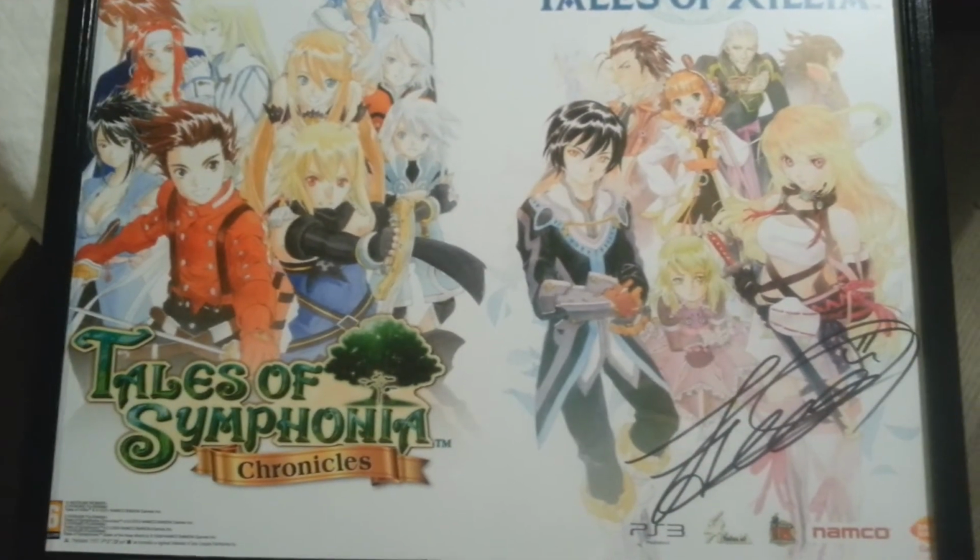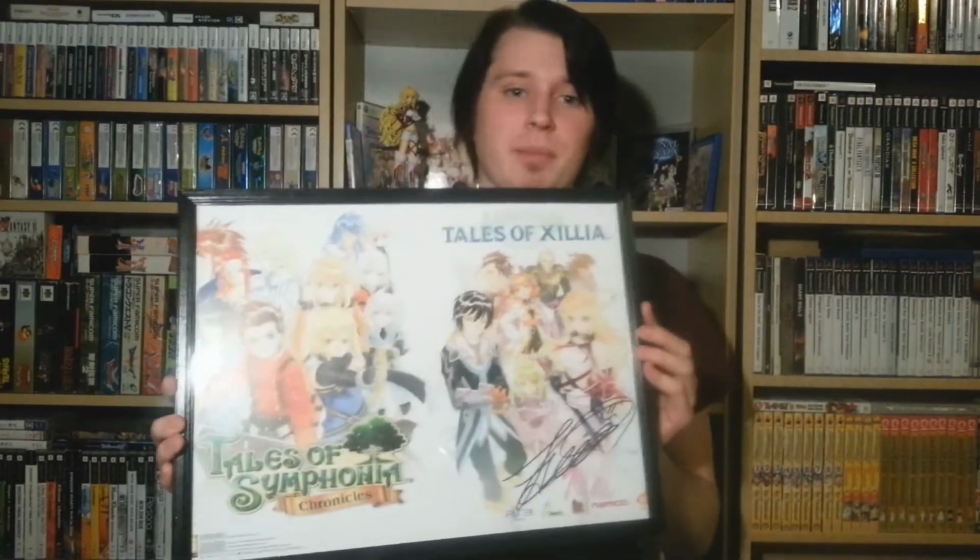Before we wrap this up, I want to show you something really cool. It's a poster that I got signed by Hideo Baba-san, the producer for the Tales series nowadays. I met him last summer at the convention NavCon, and it was really cool to meet him in person. He's a really nice guy. I mentioned that I liked the cover art for the game really much, and it's the same art here, so this has been hanging on my wall for a really long time now, and I don't think I'm gonna put it down anytime soon. It's a really nice looking poster, and also has the Xillia cover art here as well.